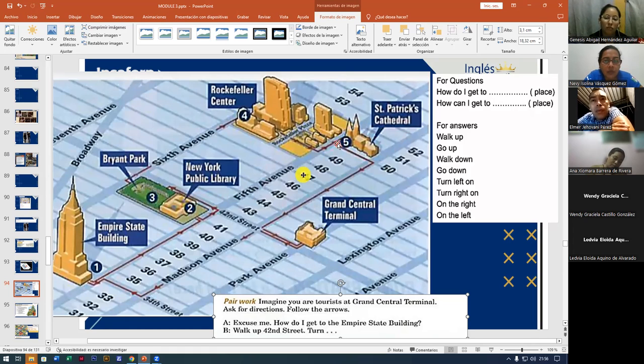Walk down. Okay, walk down because you reduce the quantity of the avenue. Walk down on Fifth Avenue. Turn right. Turn right on 42nd Street. On 42nd Street.